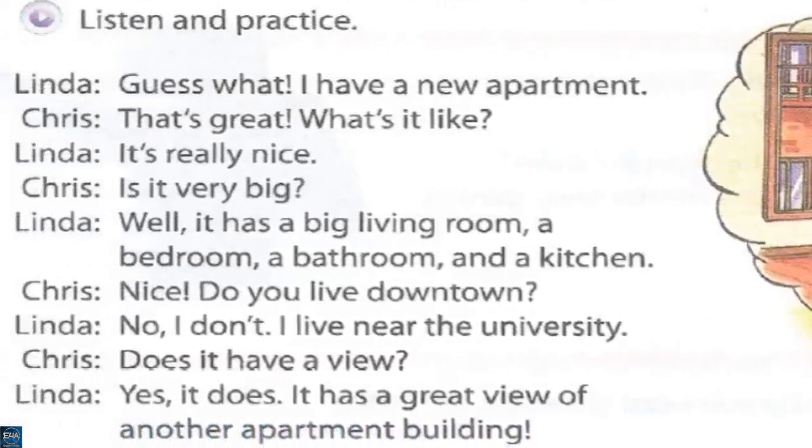Page 44, exercise 2, conversation. My new apartment. Listen and practice. Guess what? I have a new apartment. That's great. What's it like? It's really nice. Is it very big? Well, it has a big living room, a bedroom, a bathroom, and a kitchen. Nice. Do you live downtown? No, I don't. I live near the university. Does it have a view? Yes, it does. It has a great view of another apartment building.